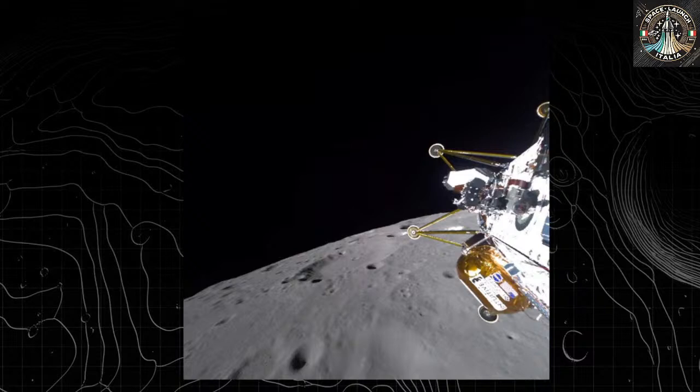Okay, so we have confirmation. I believe that was from Prop that says the engine's still running. This picture you're looking at, 10 kilometers up during that braking burn, that powered descent initiation, that long burn that brought us down from 4,000 miles per hour. Incredible shot. Yeah, that's what I'm saying as well.